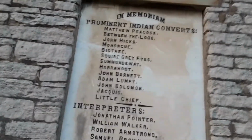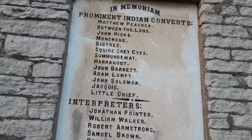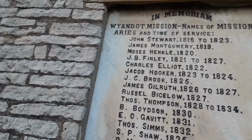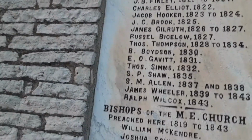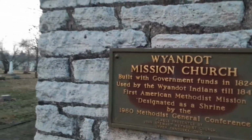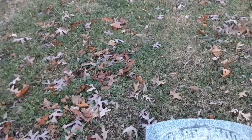Here is a list of some of the prominent Indian converts, interpreters, teachers in the mission school. And this is Wyandot Mission, names of the mission bishops of the church, elders. And then this is some of the graves, between two logs. That was an Indian that was at the Vincent's church. Pretty sure all of these were.